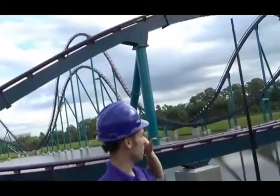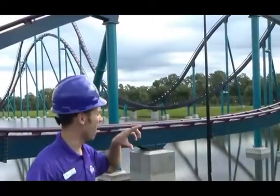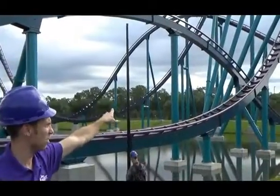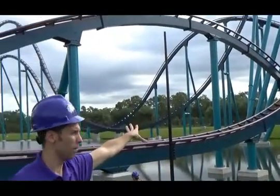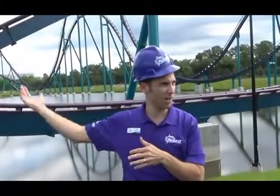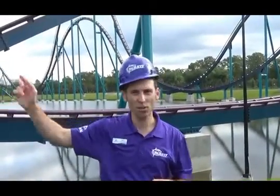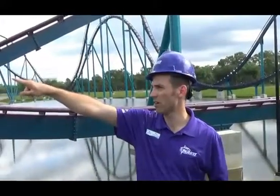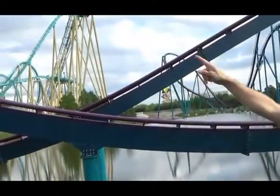Excellent view. And to give you some bearings on where we are, International Drive is right out here, just beyond the fence lines in the distance over here. It's also positioned in a great adjacency to Kraken. So Kraken and Mako kind of play with each other a little bit. You can kind of see how close they come to each other.